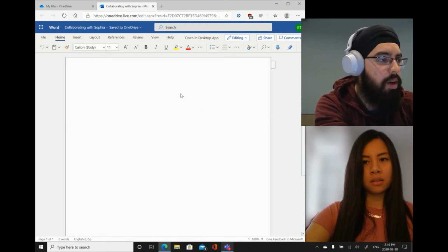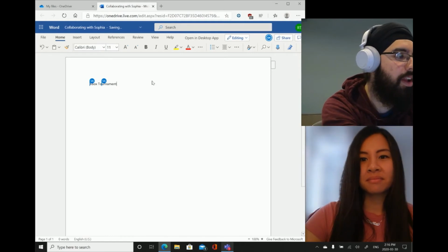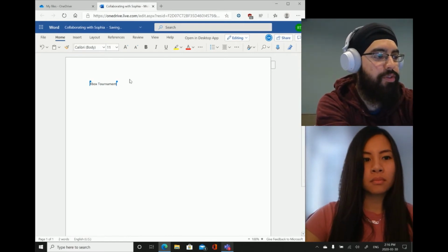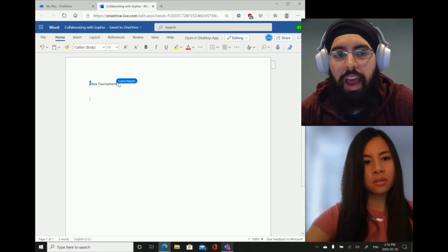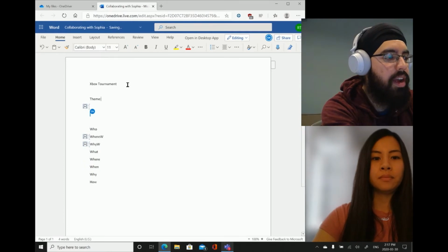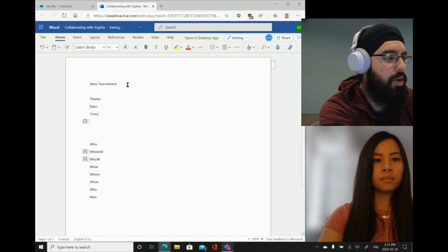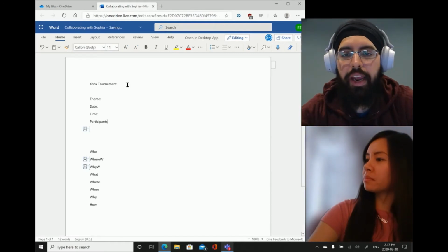Perfect. So now when I'm working on a document, let's say we want to set up an Xbox tournament. This is where I would put in the title. You can see different cursors here, actually. Sophia is right on this document right now, and you'll be able to see that Sophia is working alongside me. I can go on and say, hey, maybe we want to put in a theme idea, maybe the date, time, amount of participants, right? So you can see that both of us can be collaborating at the same time.